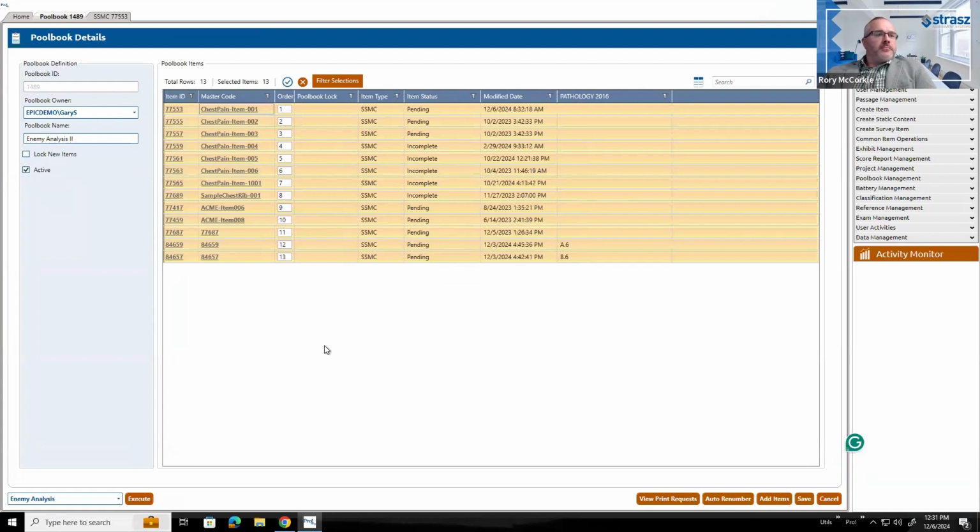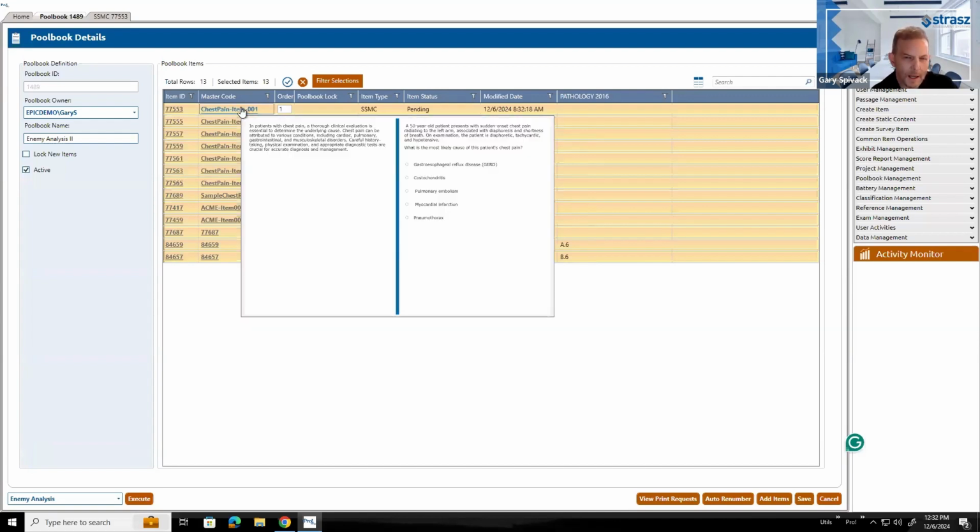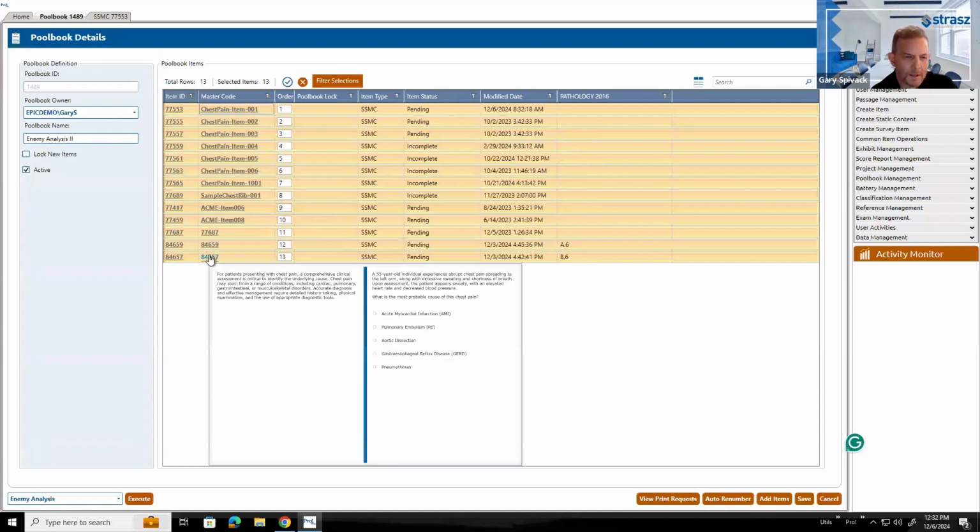All right, great. So in Pro, as Rory mentioned, we have this concept of a pool book, and then we also have a concept of a form. You can kick off the enemy analysis either way. If it's for a form, it's for all the items in that form, or if it's for a pool book, it's one or more items in the pool book. I happen to have them all here. These are just some sample items that I have in our demo environment, and you can see some have passages in here.